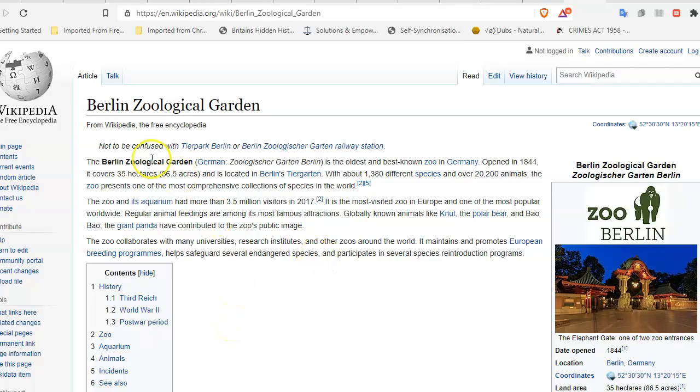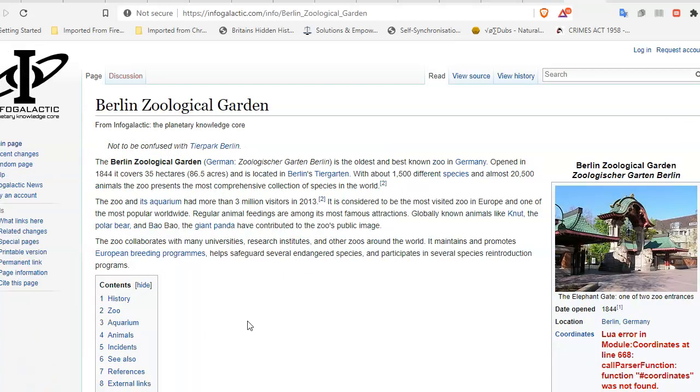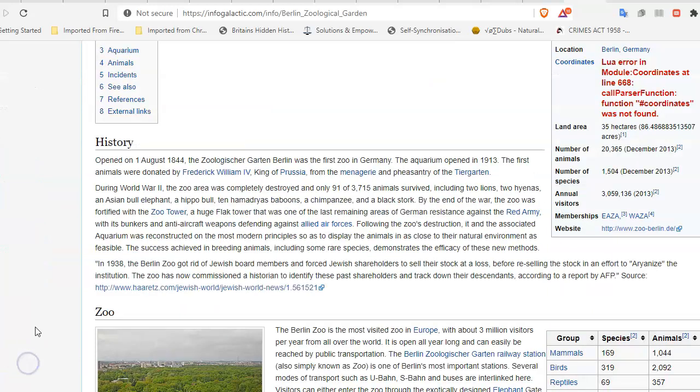Alright, so the Berlin Zoological Gardens, or the Zoologische Garten Berlin. That was a horrible German accent. Is the oldest, best-known zoo in Germany, and it opened in 1844. It covers 35 hectares or 86 acres and is located in Berlin's Tiergarten. With about 1,500 different species and almost 20,500 animals, the zoo presents the most comprehensive collection of species in the world. Opened on the 1st of August 1844, the Zoologische Garten Berlin was the first zoo in Germany.